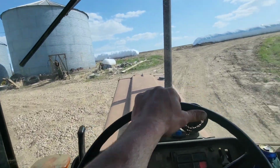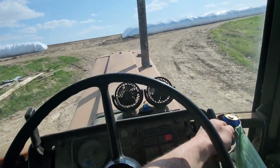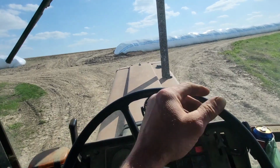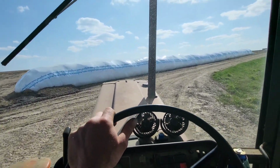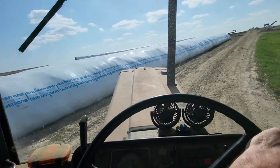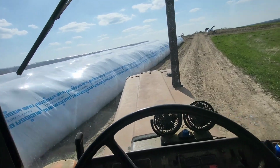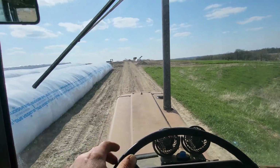So, I don't know, probably another load and a half, probably have that done, and should have a load of gravel coming at some point here, and get some gravel in there, a little bit of bedding, and hopefully I got enough time to move some calves around again. See how she goes.